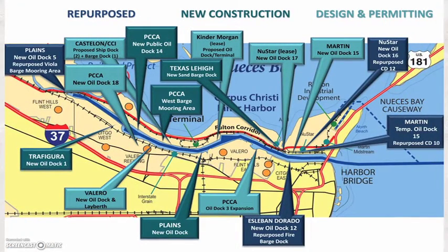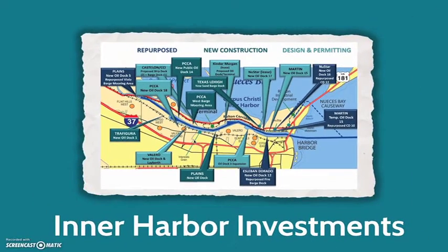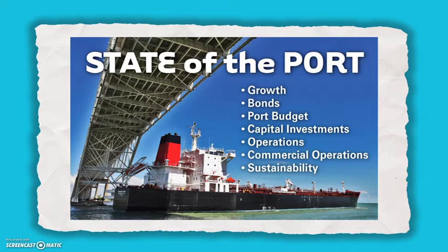Demand for ship channel access and pressure for increased storage capacity, as well as increased volumes of throughput, have led to significant Inner Harbor investments. The port and our customers have been repurposing existing underutilized facilities, acquiring additional land, and building new docks and barge mooring areas. The following slides track the state of the port. But to summarize, the state of the port is very healthy.